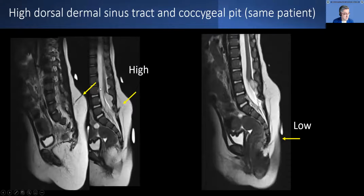And what happens is actually the high ones are risky, the low ones are not risky because the dural sac ends at the level of S2. So whatever is below S2 is usually not connected with the dural sac. So they don't cause problems. Here in this one, there's a low dimple and a tiny sinus, but this one is high and there's an associated lipoma, intradural lipoma.